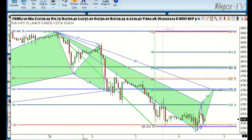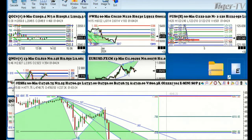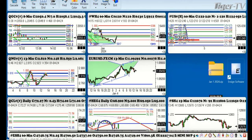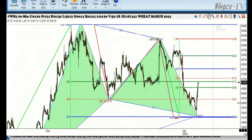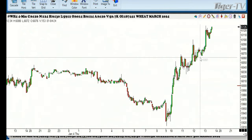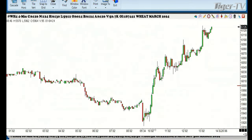But let's move on here to the next one. We want to talk about the gold market since we're on it right now. I want to show you something I really wanted to do today and didn't. Using a 60-minute chart, go down to, let's say, a 4-minute here. And here's where the market took off.